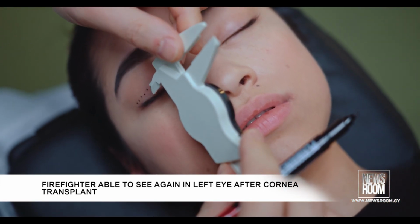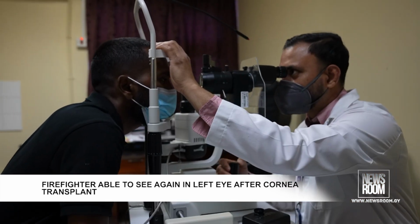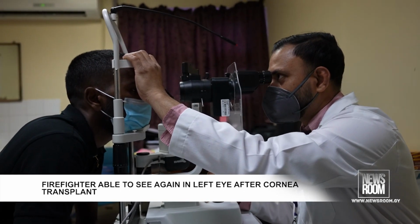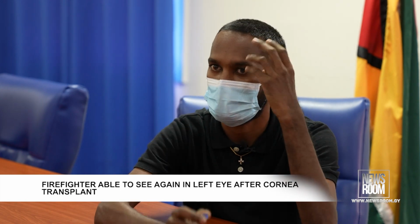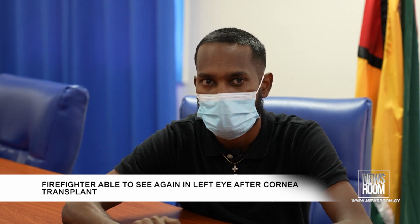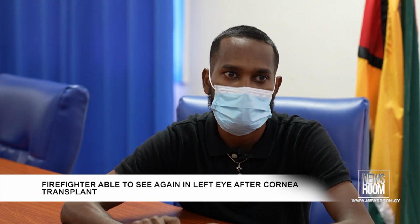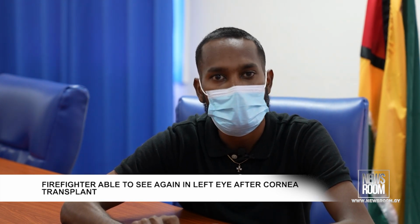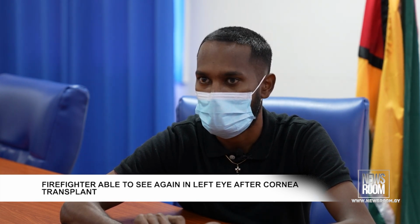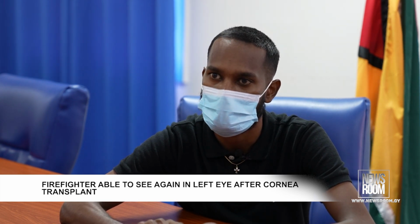Imagining tiny stitches being applied to the very delicate organ that is the eye might be off-putting, and indeed, Dr. Hines noted that it may result in some discomfort for patients after their surgeries are completed. Still, the firefighter said that the discomfort pales in comparison to being able to see again. It was painful, but it was worth it, because now I could wake up in the morning and see. It might not be as perfect as it was, but it's a slow process. And I'm getting improvements every time. Every day, gradually, I'm getting improvements, and I'm very much grateful for that.